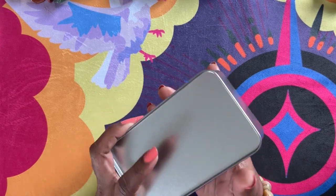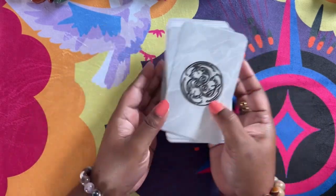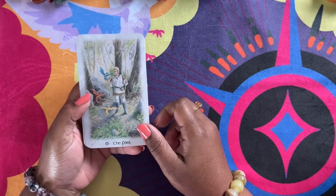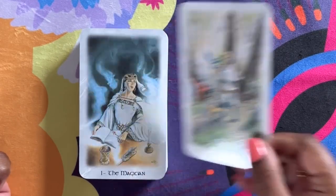Another one I don't keep in its original box because the box, I don't even know, I think I threw it out. I think the box for this one got waterlogged in my move, so it got thrown out. But I still have the book and stuff. Let me zoom in.